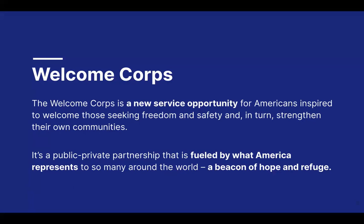First of all, just so you're all aware, the Welcome Corps is a new service opportunity that was just made available this year by the U.S. government for Americans to be inspired to welcome those seeking freedom and safety and to in turn strengthen their own communities. It's a public-private partnership that is fueled by what America represents to so many around the world, a beacon of hope and refuge.